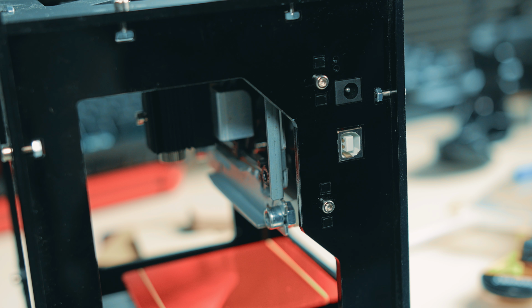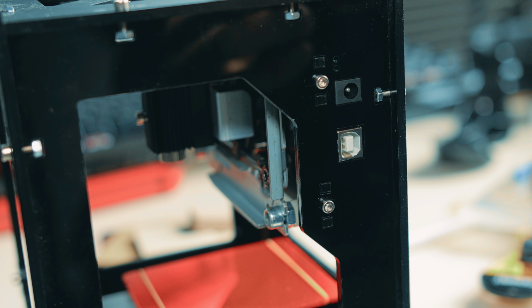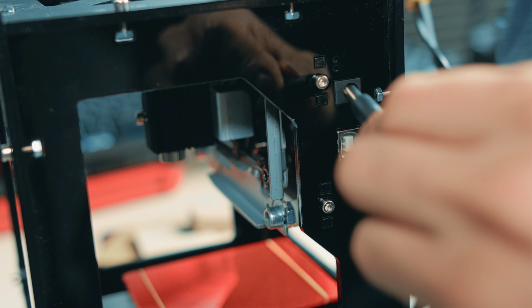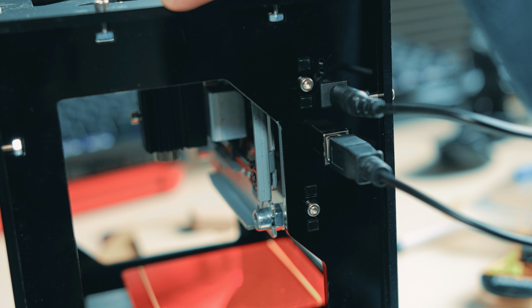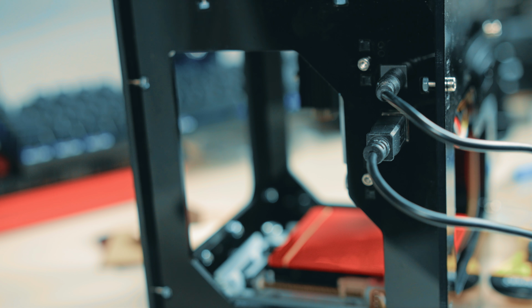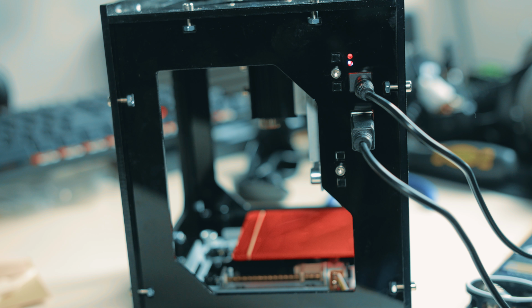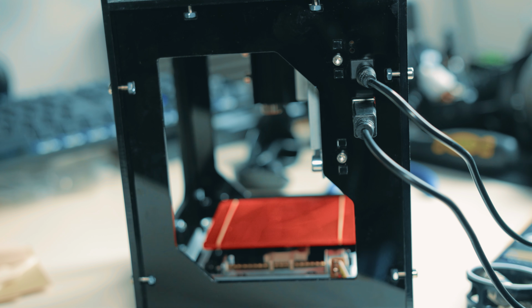Okay, so I'm going to plug this in and see what it does. I think these wires are just about long enough to reach the computer from my desk. Plug these in first and then I'll plug in the computer side. No, it's not long enough. And now it's still not long enough. Okay, so there we go, that's plugged in.